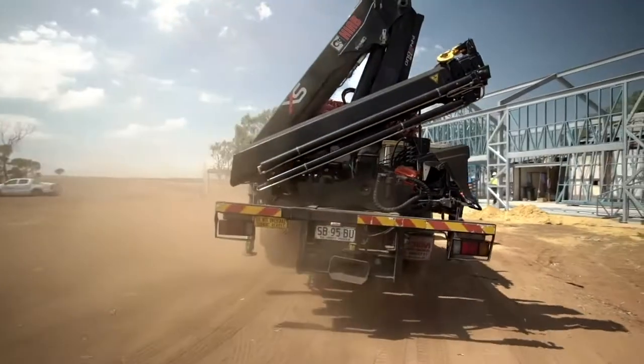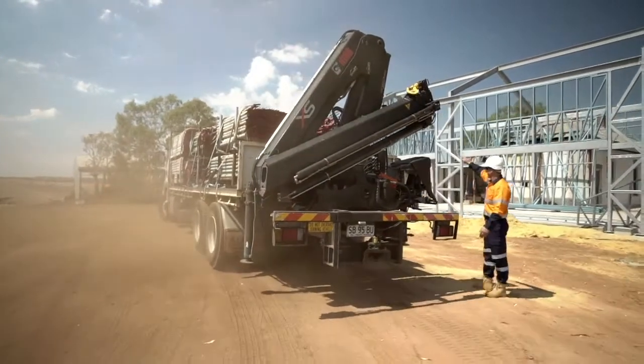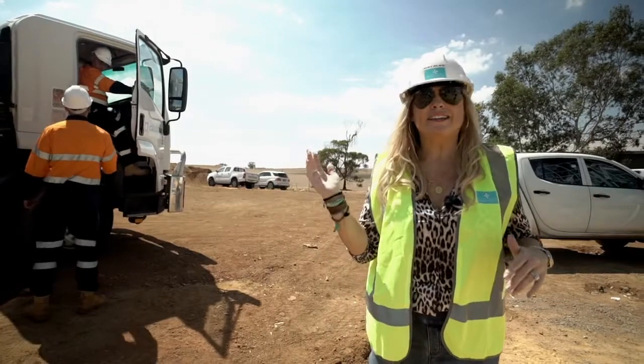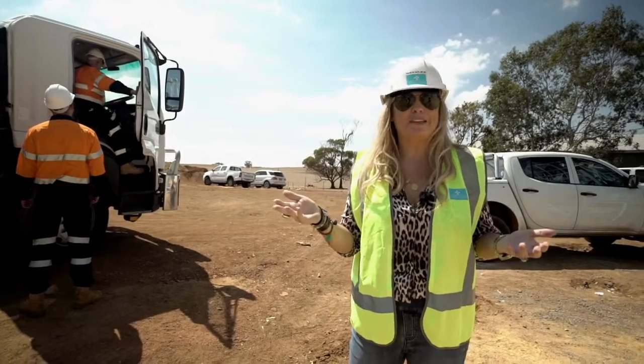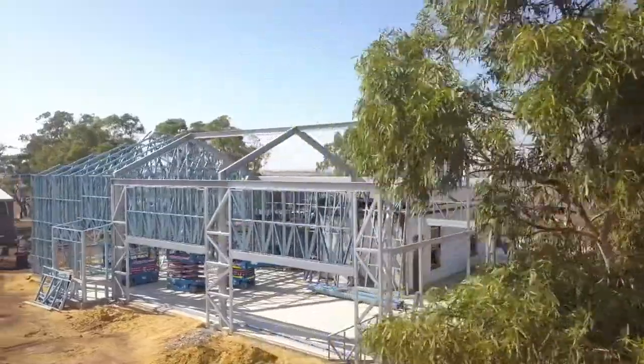So we've just got all of our scaffold arriving, which is, again, another huge step for us. This is going to be wrapped around the whole building. And I was just saying to the guys, for me, this is actually one of the best parts because you start actually seeing, again, how big this is going to be.